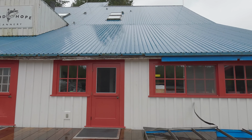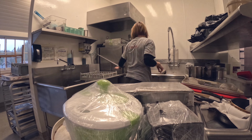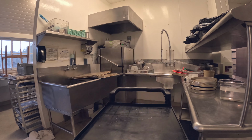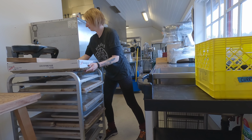So the resort gets shut down through the winter. We have one winter watchman staying here. Everything gets put away. As you can see by the bare kitchen behind me, we've wrapped everything up and put it in different storage areas. So now is the time to start unpacking and reloading all the shelves and get ready for another season.